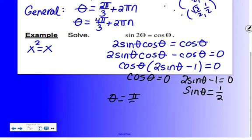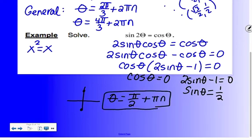Yeah, pi over 2 and 3 pi over 2. Let's write these in general. How could I write them together as 1? Pi over 2 plus pi n. Yes, because they're 180 degrees apart. People will ask, well, what if I forgot that and I did pi over 2 plus 2 pi k, or 2 pi n, and 3 pi over 2 plus 2 pi k, or 2 pi n? That's fine. It's redundant, but it's okay. It's not wrong.